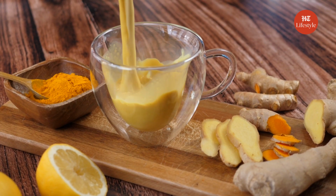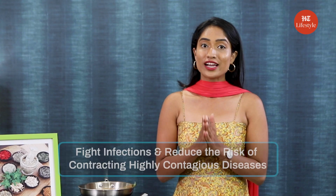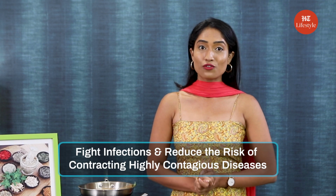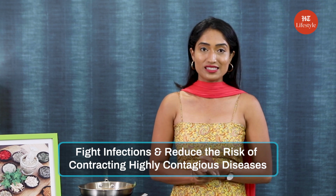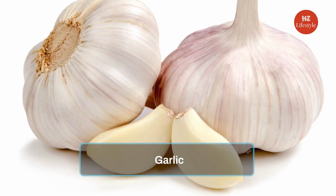Having a strong immune system is one of the biggest advantages for humans, and there are many ways in which an individual can strengthen their immune systems to help fight infections and reduce the risk of contracting highly contagious diseases. Now, building immunity is not something that happens in a day. It is a practice that needs to be followed. Apart from drinking kadha, you can add citrus fruits, red bell peppers, broccoli and garlic to your diet to boost your immunity.